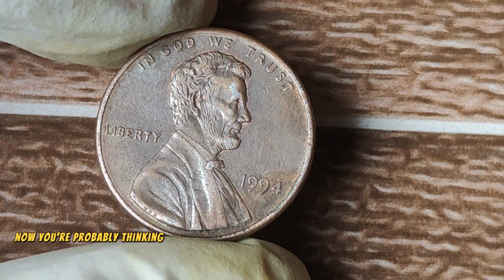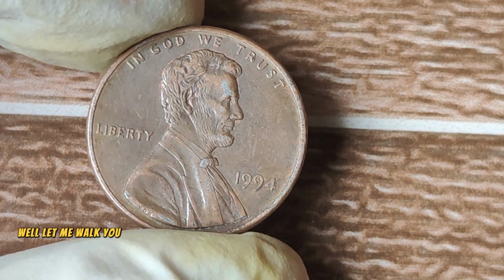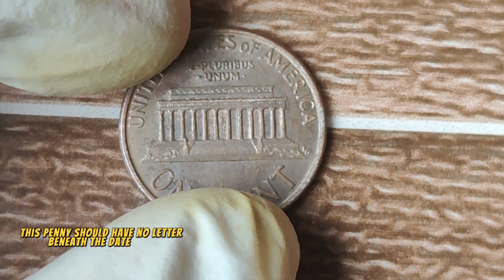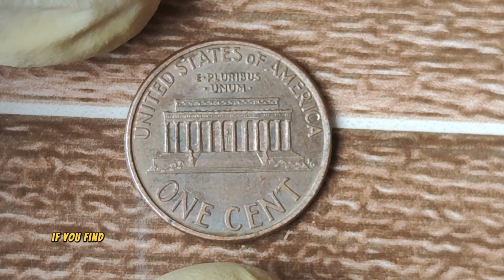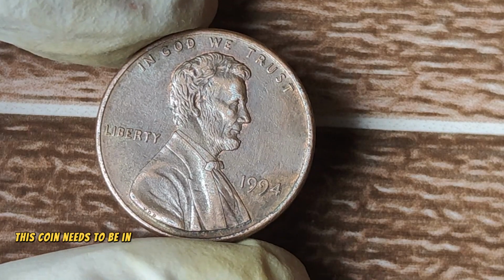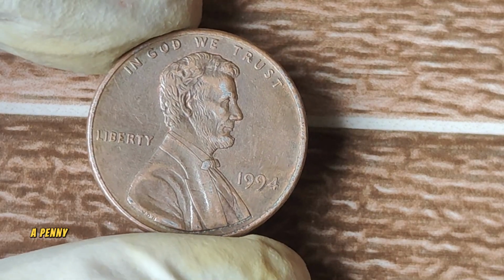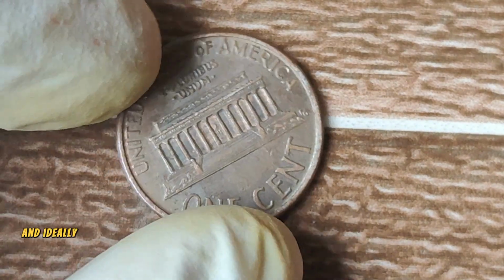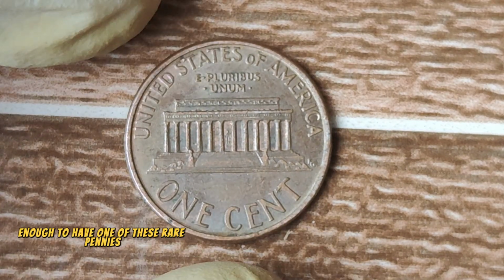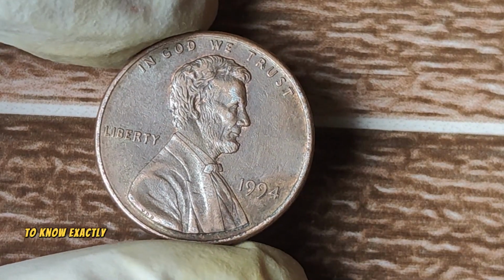Now, you're probably thinking, okay, how do I know if my 1994 penny is worth millions? Well, let me walk you through the steps to identify it. Look for the absence of the mint mark. This penny should have no letter beneath the date, 1994. If you find a P, sorry, that's just a regular penny. Inspect the condition. This coin needs to be in good shape to fetch that big price. We're talking about a mint condition coin here, folks. A penny that's shiny, with no scratches, and ideally one that's been well taken care of. Get it appraised. If you're lucky enough to have one of these rare pennies, the next step is to get it appraised by a professional. Trust me, it's worth the investment to know exactly how much it's worth.